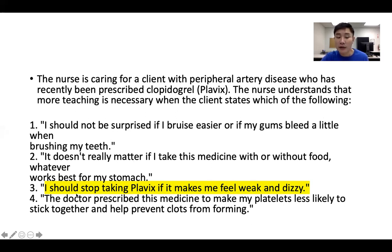So number three, I should stop taking Plavix if it makes me feel weak or dizzy. This is wrong because dizziness and weakness is not an adverse effect. It is a side effect. We don't hold the medication because the patient is experiencing side effects. We hold the medication if the patient is experiencing an adverse effect.